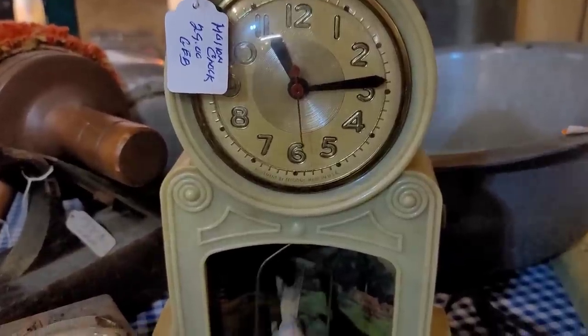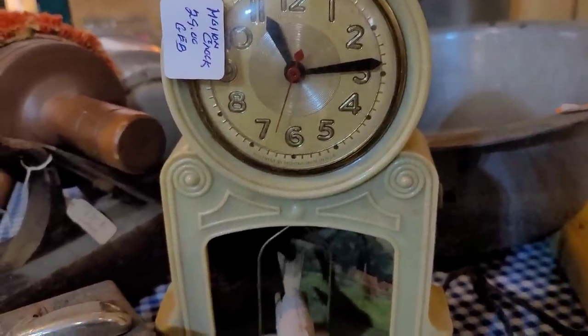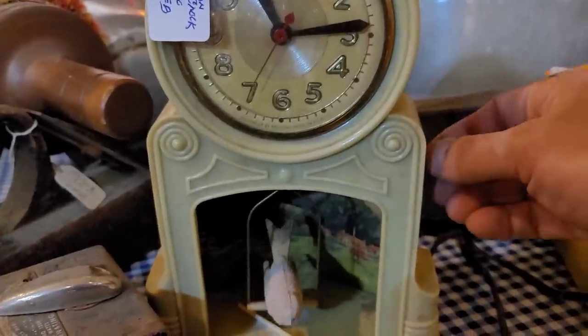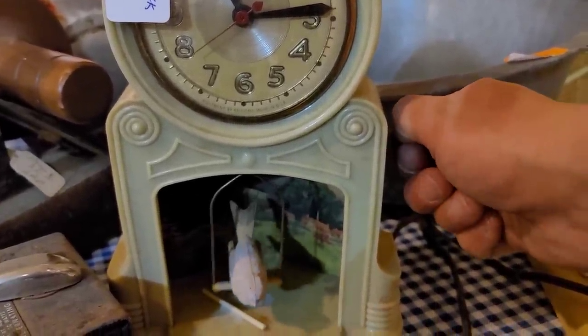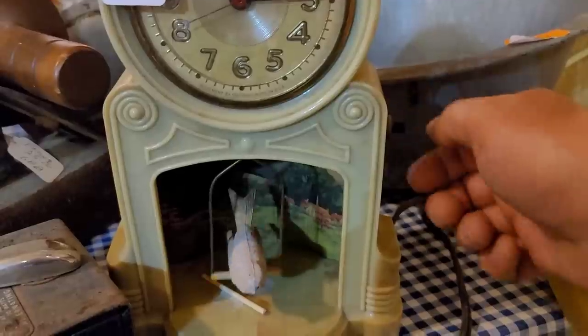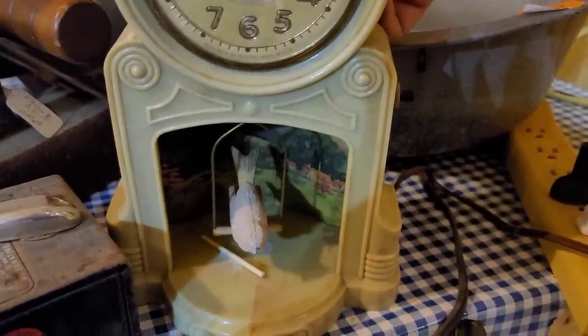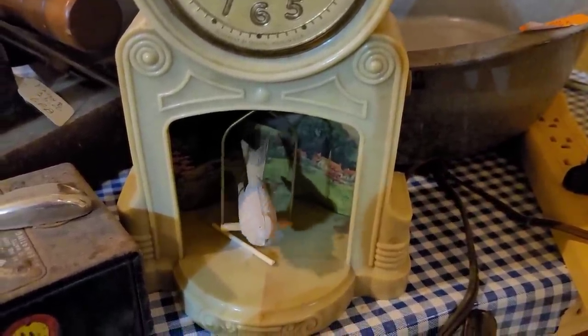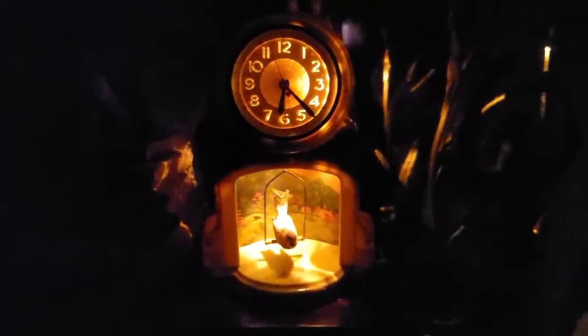Now, there is a light switch here on this side. I wanted to see if that worked. I was like, well, let's see. Okay, so it's not lighting up. However, I thought, you know what? I'm going to go ahead and take a risk on this. And I'm glad I did because it does, in fact, work. Obviously, I had to get a replacement bulb.